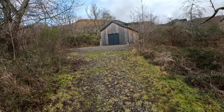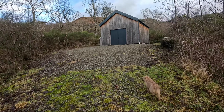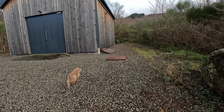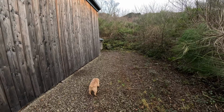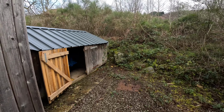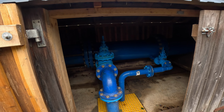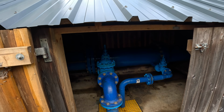Just coming up on the mini hydro. It uses the Cashel burn. Pretty well heading out to the side. It's a gravity fed hydro, and the electricity from this is used to help tick over the Cashel forest site. I'll show you the sluice gates and stuff further up the burn when we get round there.